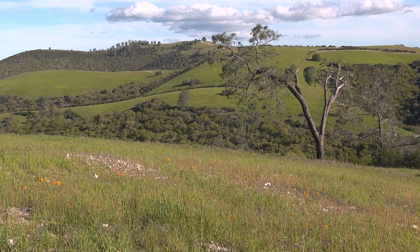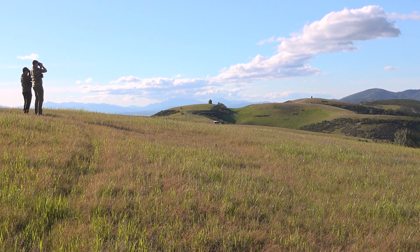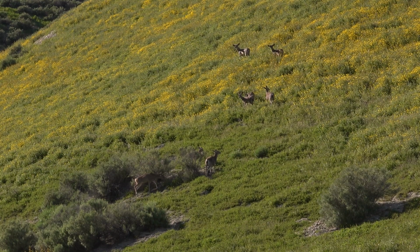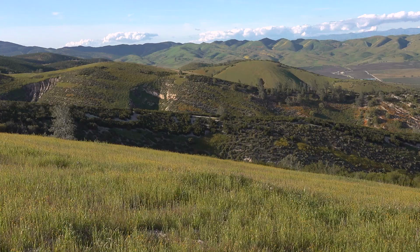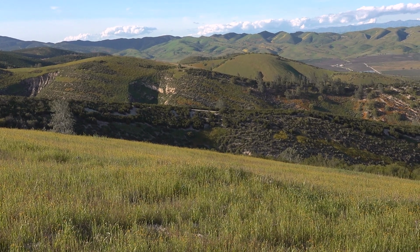Welcome to California's beautiful Central Coast. We're here hunting wild boar and carrying a Taurus Raging Hunter chambered in 460 Smith & Wesson. Not only is this a very capable handgun for the hunt, but it also tests your skills by making you get in close.